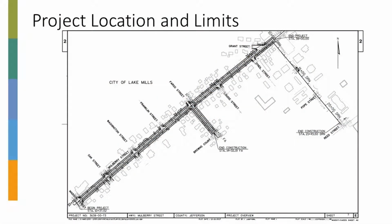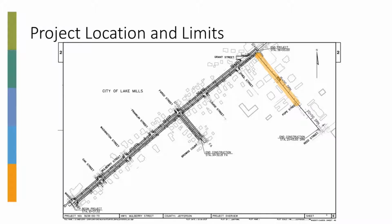Again, here's a little bit more of a zoomed in view on the location. I put this up here because I think it's important to note that we're staying pretty close to each intersection. For instance, Oak Street here, the roadway reconstruction is going just past the end of radius for the curb lines. We're keeping everything pretty tight to the project corridor. It won't go down the side streets too much, except for Fargo Street here, with, again, that block between Mulberry and Browns Court. And then up here just north of Grant Street, this is where that drainage channel that I mentioned would go, which will extend from Mulberry Street down to pretty much Pope Street.